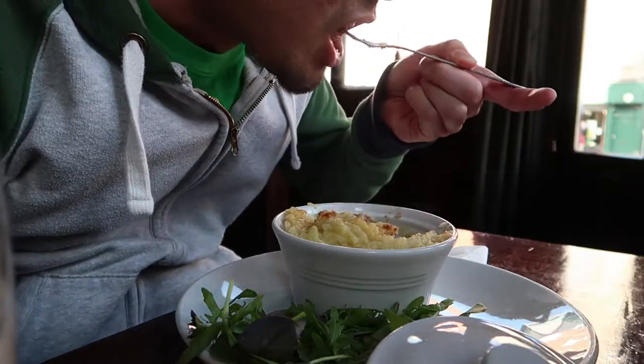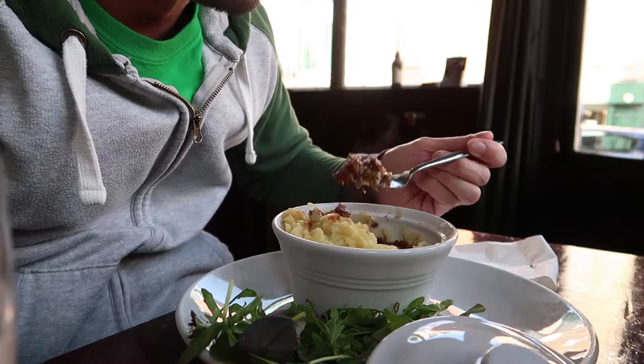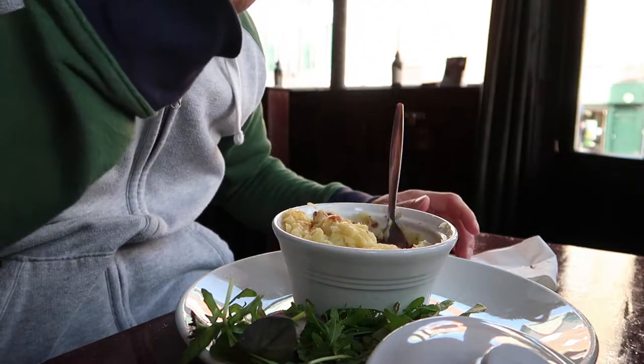You know, I'm glad we ended up eating here because we didn't know anything about this restaurant. We just happened to pass by it. The food was amazing. Even the chicken goujons was surprisingly good, especially with the garlic sauce. But the shepherd's pie was something else. I was really blown away by this dish.